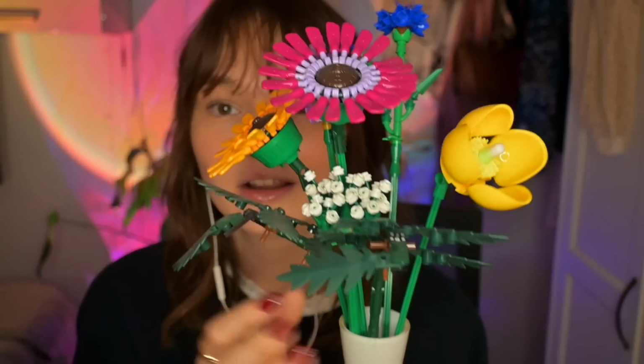My aunts gifted me these a few months ago, and they are so ASMR appropriate. But I think they're really cute. I'm really happy with it.